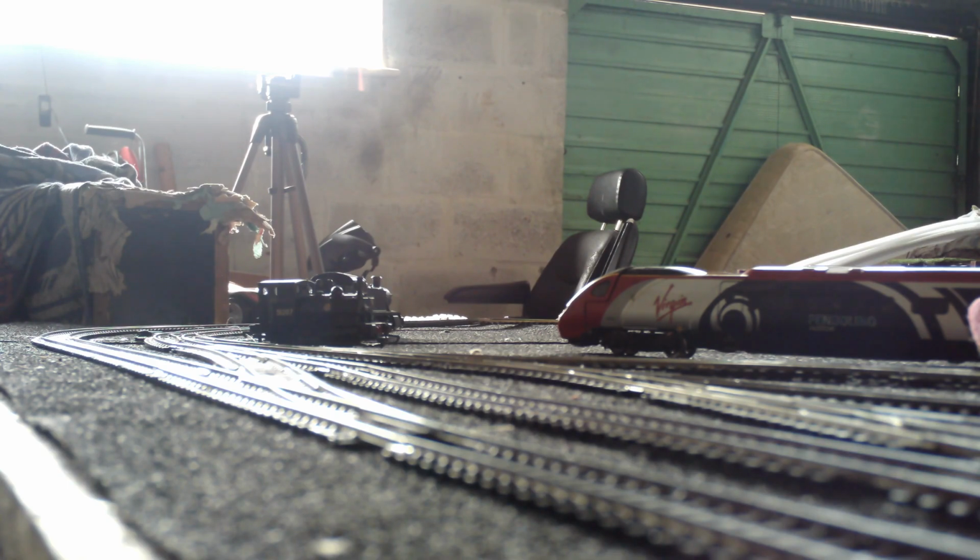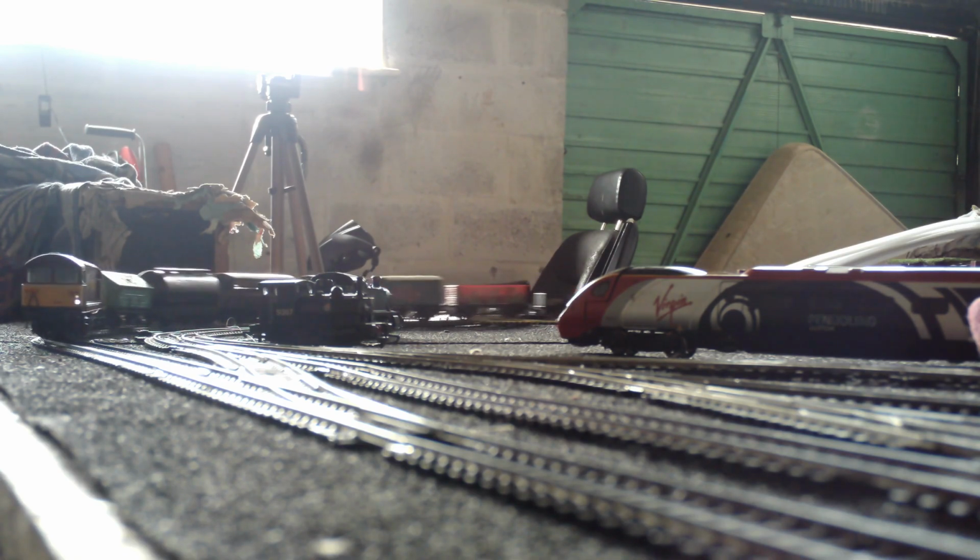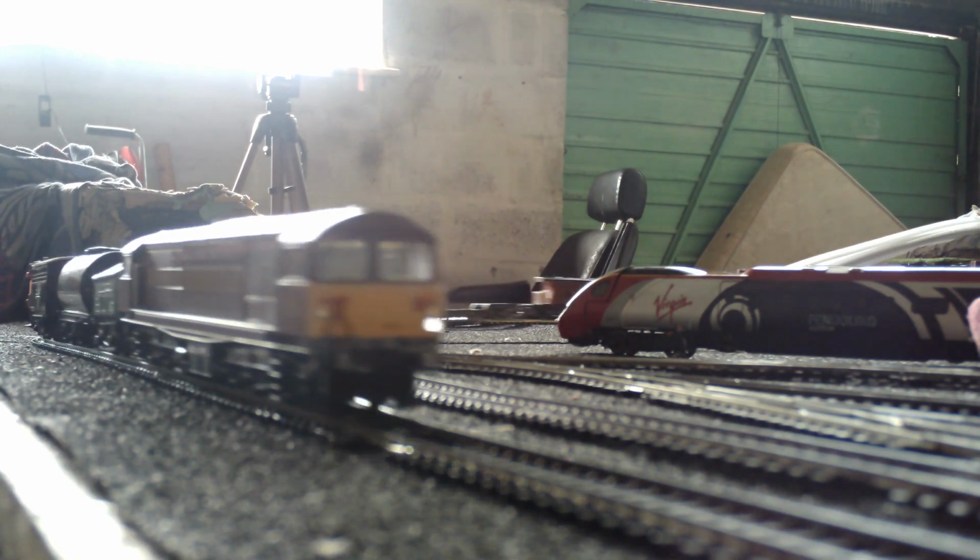If you're ever getting into the hobby, I highly recommend looking for the cheapest options at the moment, because the price of these things is going up something crazy.